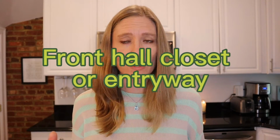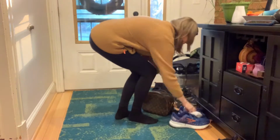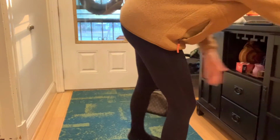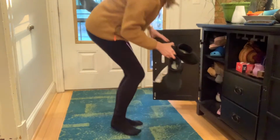Okay, another thing that makes a really big difference is to clean out your front hall closet if you have one. If you don't, another thing you could do is clean out your entryway. One of the things that happens with these closets is they just become a catch-all for all kinds of things. You've got people coming over, you throw a bunch of junk into it, you've got shoes that you no longer wear, you toss them in there, your kids outgrow their shoes, you toss those in there.